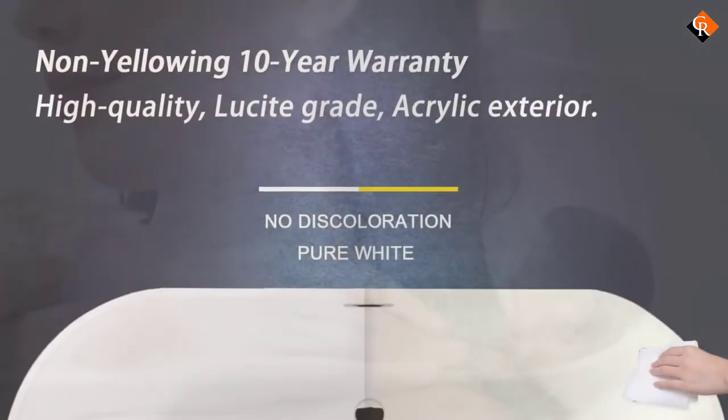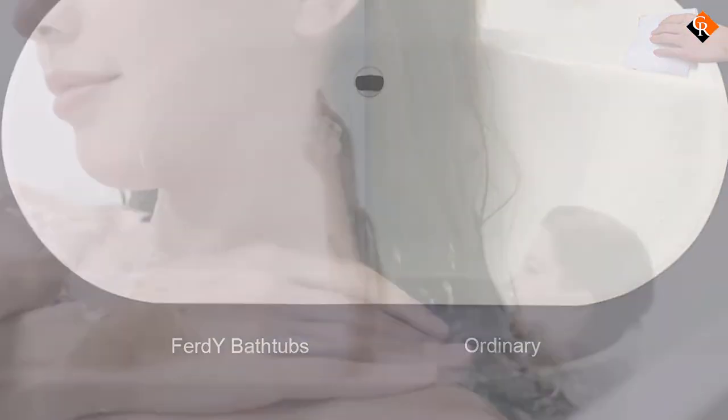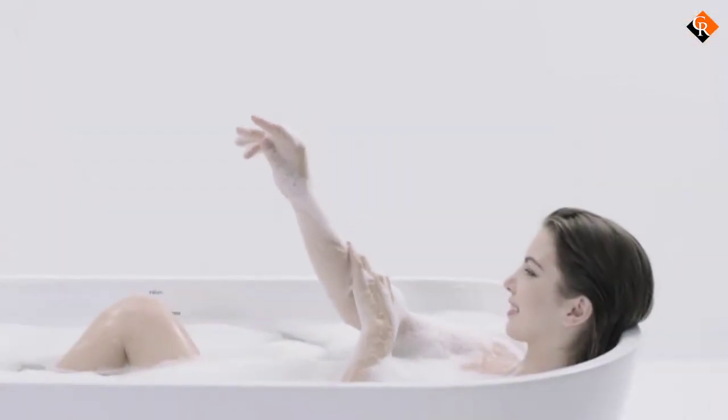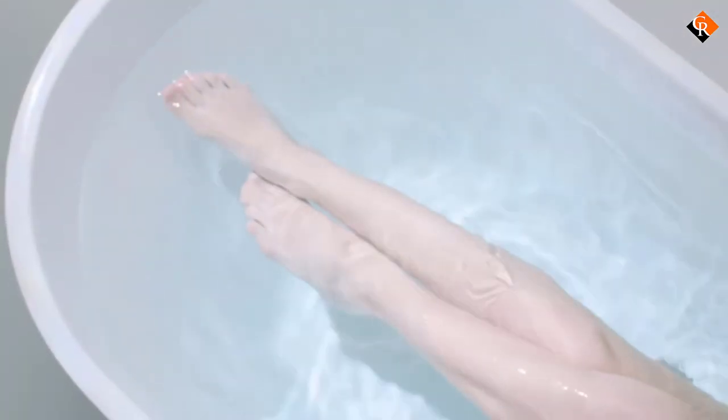FerdY also includes a pre-installed pop-up drain and drain pipe with this tub. Some users found that the plastic pipe is a little bit flimsy and unlikely to last for years of use, but reports of leaks were rare. Both the drain and the overflow valve are only available in chrome, so make sure this will fit into the theme of your bathroom. FerdY stands behind this tub with a long 6-year warranty, although you can expect the tub to last for decades of use if cared for properly.